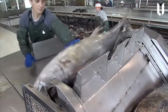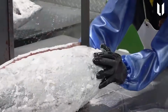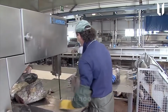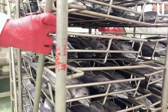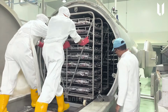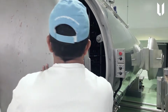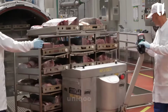Next, the frozen tuna is cut using a saw, first removing the head, then the belly, and finally the tail. Before entering production, the tuna is submerged in water for an extended period to prepare it for cooking. Large trays, 14 meters long and capable of holding around 10,000 kilos of tuna, are used to preserve its flavor and nutritional value. The tuna is then steamed while being constantly monitored by probes inserted into the slices.